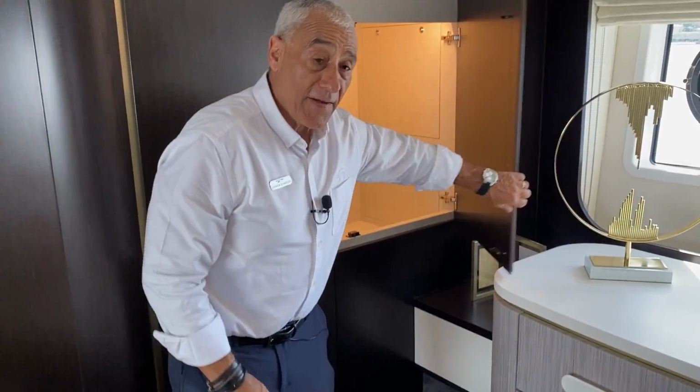But, as I've said many times, what really separates an Azimut is our flying bridge. That's where we win in every size, every model. We do offer the best flying bridges in the market. So let's go up and take a quick look.